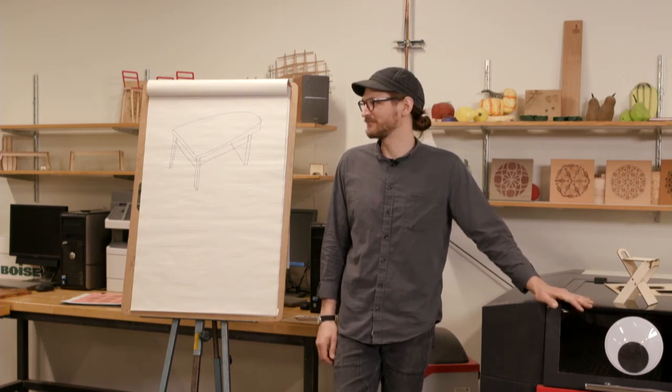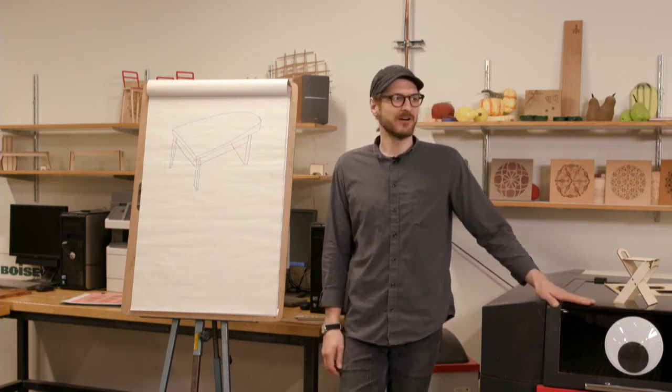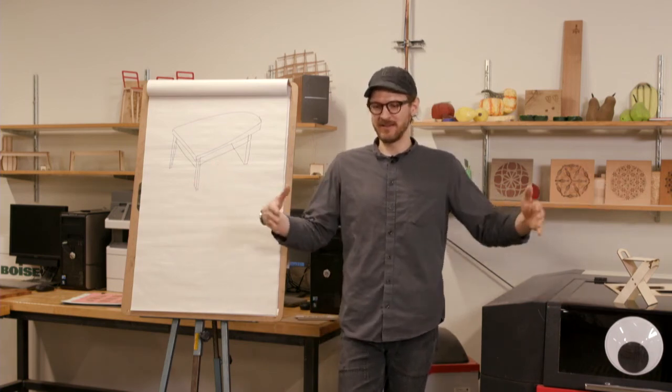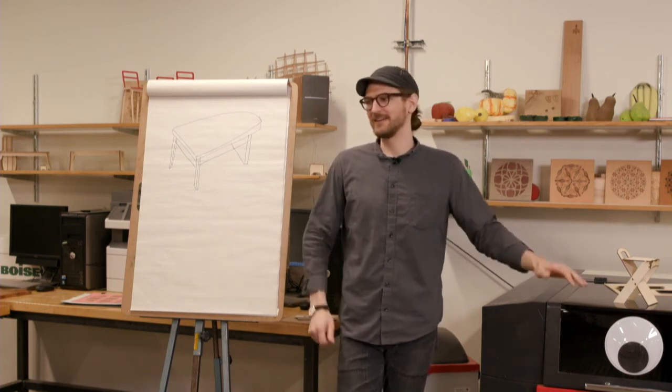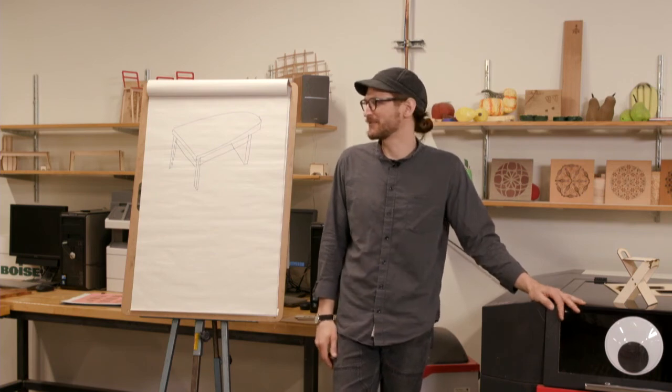Is it hard to work with mahogany? Mahogany is a yes and no. Mahogany is a really broad term, so we'd have to ask, is it Honduran mahogany? Is it African mahogany? It can be hard to work with, but some of it's pretty easy to work with. It's hard to get. Real mahogany is hard to get.